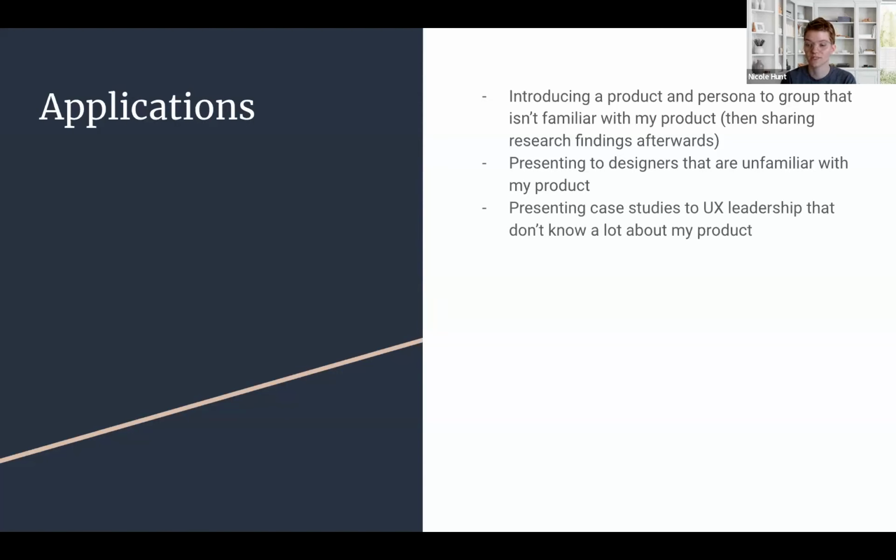I also use it to present case studies to UX leadership that aren't familiar with my product. I also use it to present to non-UX people to showcase the value of UX and also just show what UX research has the ability to do.